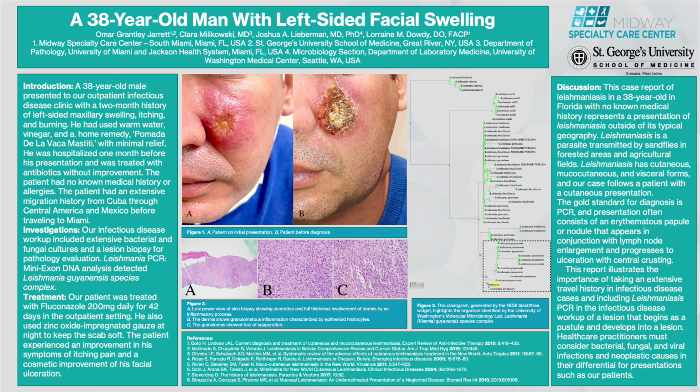Our patient was treated with outpatient fluconazole 200 milligrams daily for 42 days with excellent results, and he used zinc oxide impregnated gauze to keep the scab soft. This case demonstrates the importance of having a broad, geographically informed differential diagnosis for patients who have an extensive travel history.